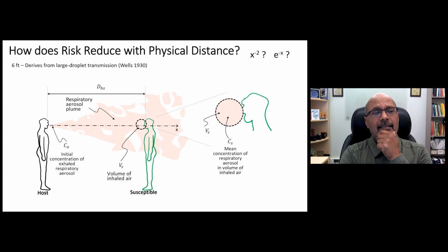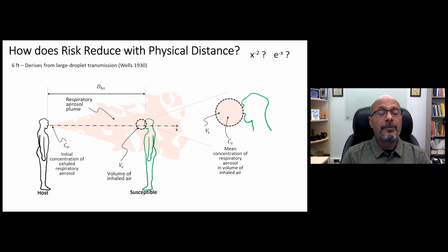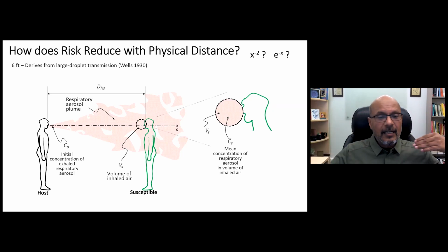It turns out that this 6 foot rule derives loosely from a paper written in the 1930s that had to do with large droplets. Six feet, in a very colloquial manner, is the typical distance that a large droplet would travel before falling if a person sneezes or coughs. That is somewhat irrelevant to aerosol transmission. Aerosol transmission, remember, is not large droplets. These are small droplets floating in the air, and they can float forever. Literally, they can float forever. They can travel very, very large distances. So the 6 foot rule is somewhat archaic and it's been misunderstood.